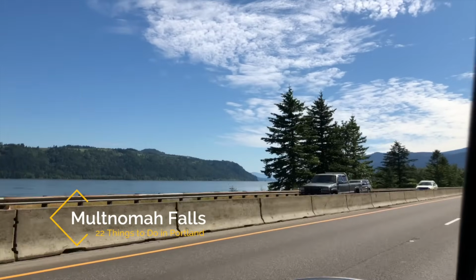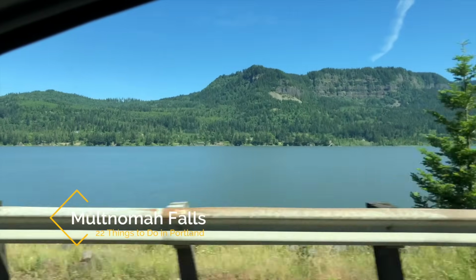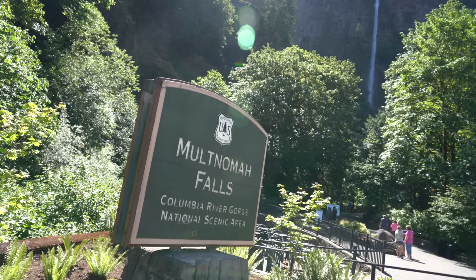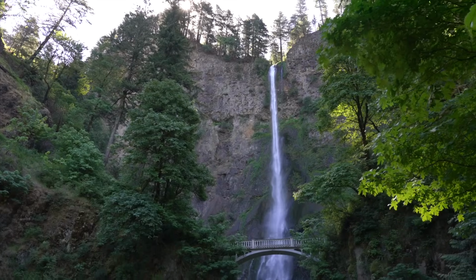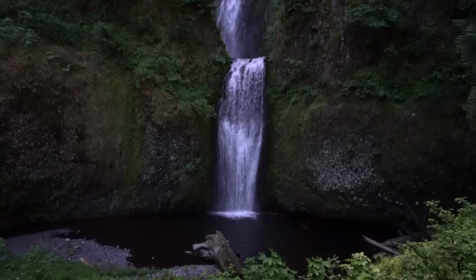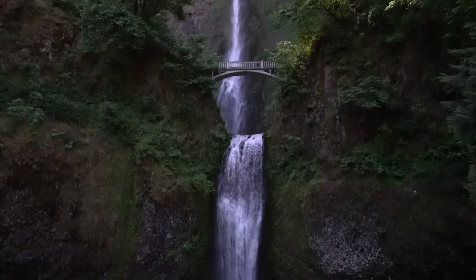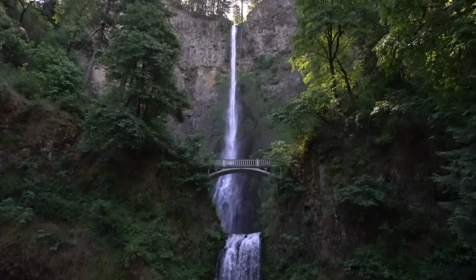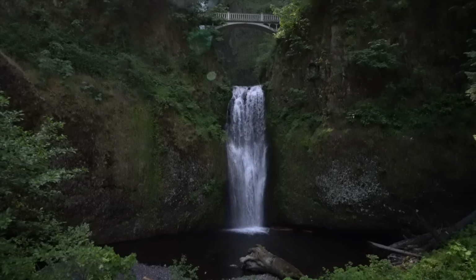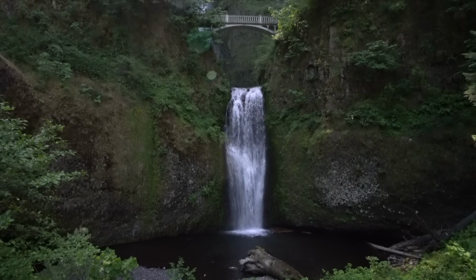Recommendation number 12 is to head out to Multnomah Falls and the Gorge. Heading east from Rocky Butte, if you're looking for a great half-day trip, consider going out to the Gorge, especially Multnomah Falls. This waterfall is one of the most visited destinations in the Portland area, and it's easy to see why. The two cascades with the bridge in between are very picturesque, and it's only a short walk to experience it. Because of that though, it is incredibly busy during the summer, so get there early, especially on the weekends.